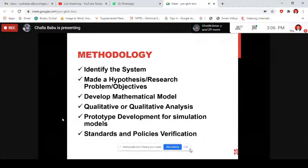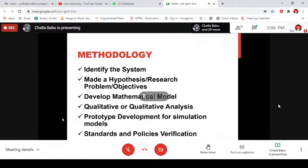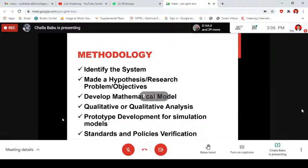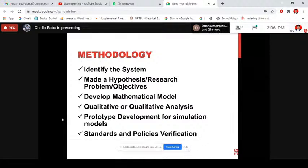I suggest one of the methodologies I followed to reach my destination on time. First, choose the system. Next, make one assumption. Hypothesis means it's just an assumption. I thought whether it will generate additional energy or not. That is an assumption. By that assumption, you make one research problem.